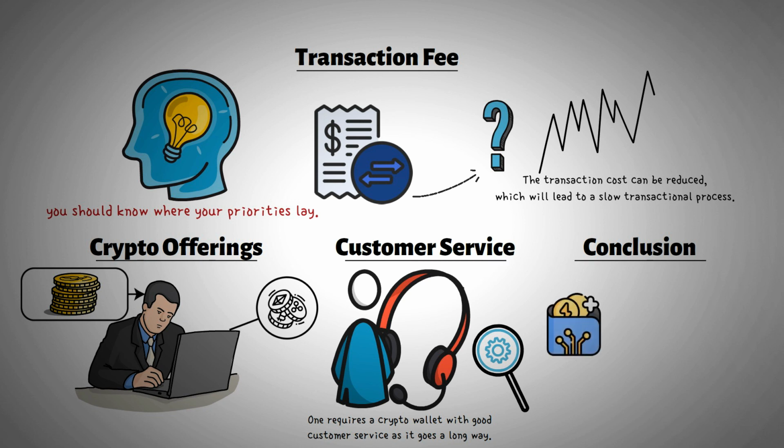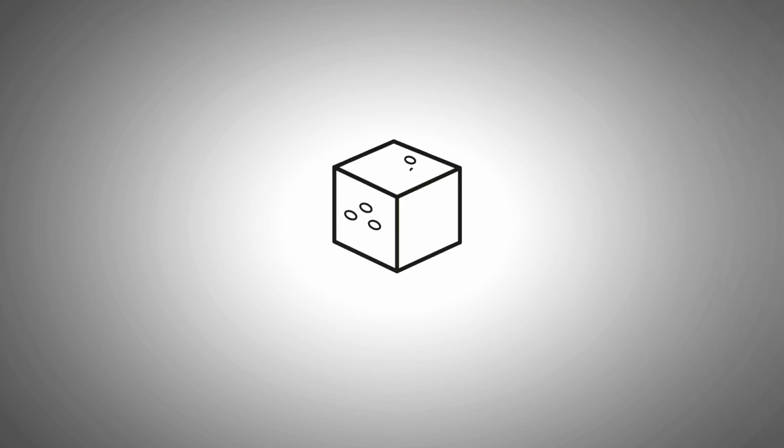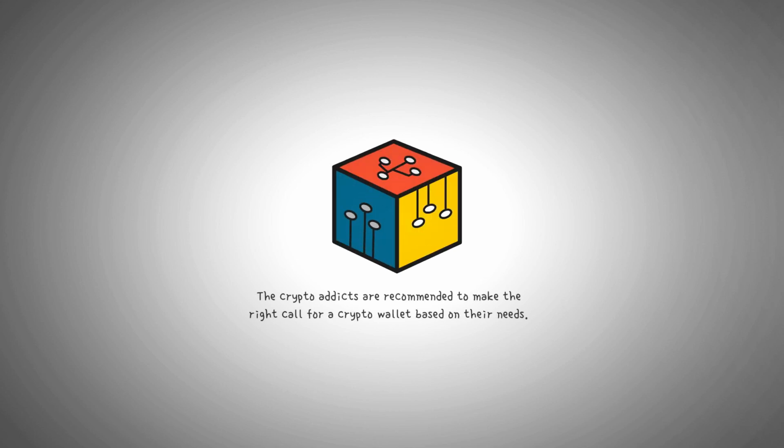Conclusion. The market offers multiple crypto wallets. Electrum, Coinbase, Mycelium, Exodus, and Binance are some of the workable wallets at the moment. Crypto enthusiasts recommend making the right call for a crypto wallet based on your needs.